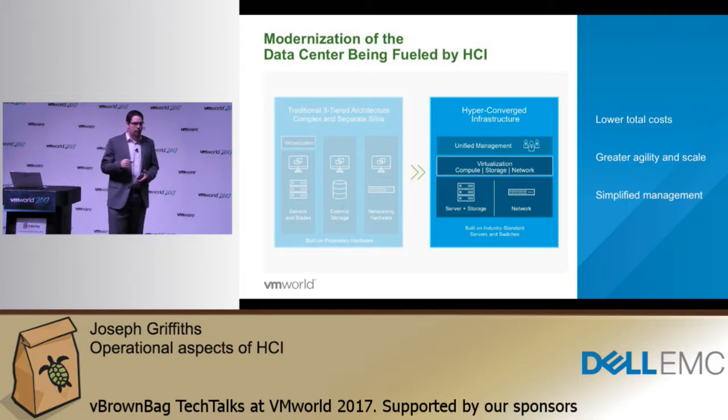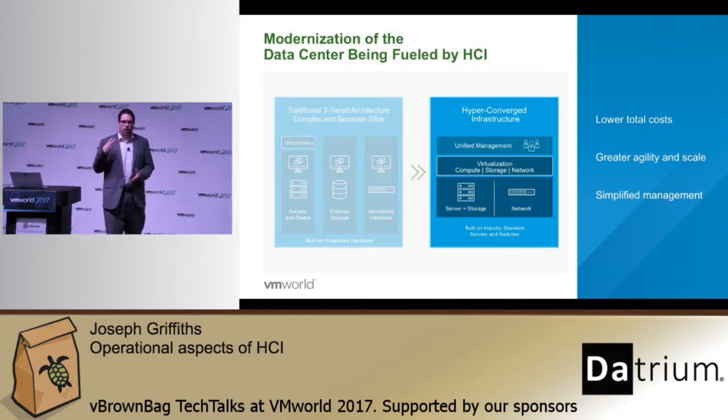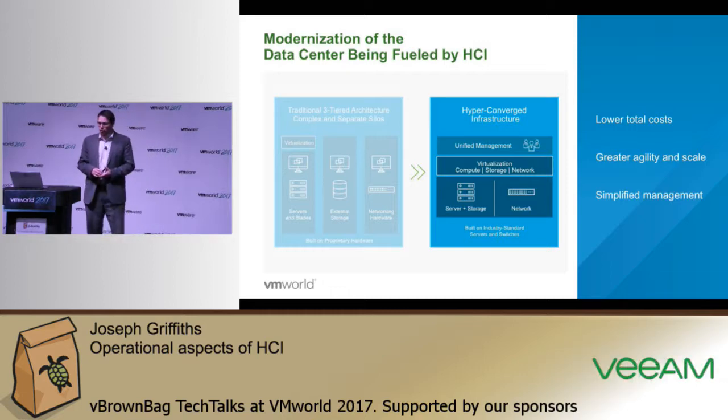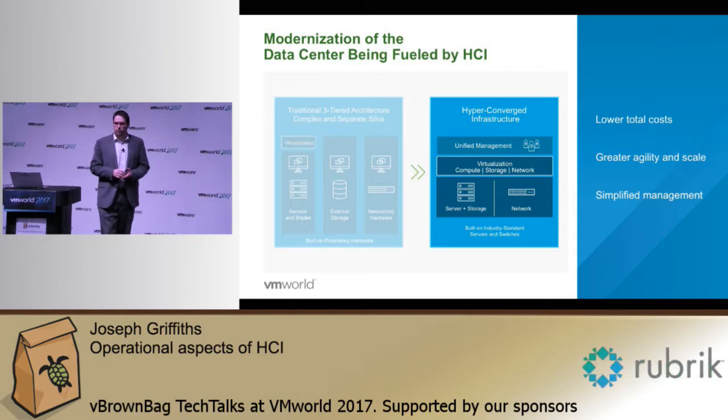I'm going to be talking about operationalizing both storage and networking, because commonly we talk about networking, but I believe hyper-converged infrastructure is the combination of all three together. So our traditional model is shown on the left here. It just talks about our three tiers. We've got storage, networking, and compute, and we shove them all together.